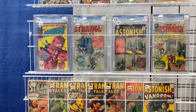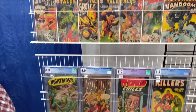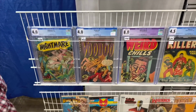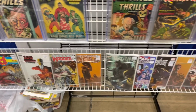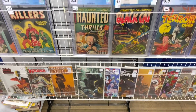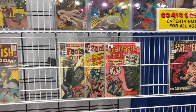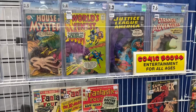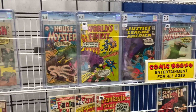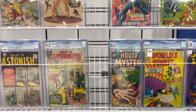Now here are some nice keys right here. Early Strange Tales, those pre-horror Strange Tales. Some more horror stuff. Miracle Man, 100 Bullets. Some Walking Dead was there too, I believe. Some early FF, the FF Annual 2. That's Submariner, Thing vs. Submariner cover. House of Mystery, World's Finest. Some Justice League, some Tales to Astonish.